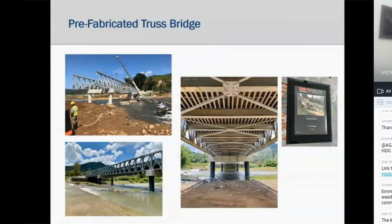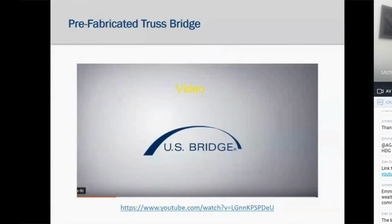24-foot wide, 3-span continuous truss with spans of 106 feet, 98 feet, and 106 feet, weighing 318 tons and shipped in 17 containers. The steel was galvanized for longevity and low maintenance. The bridge won the Engineering News Record Southeast Best Project Award in the year 2018. We will now look at a video of those trusses going up.